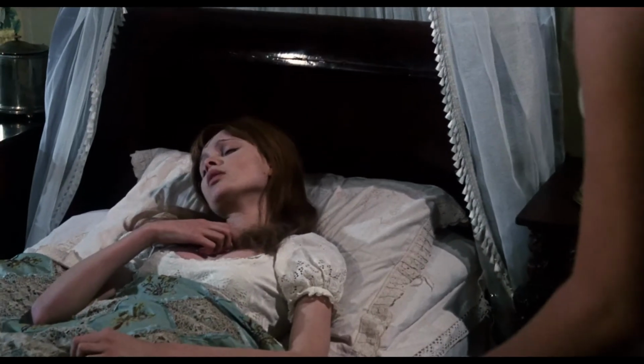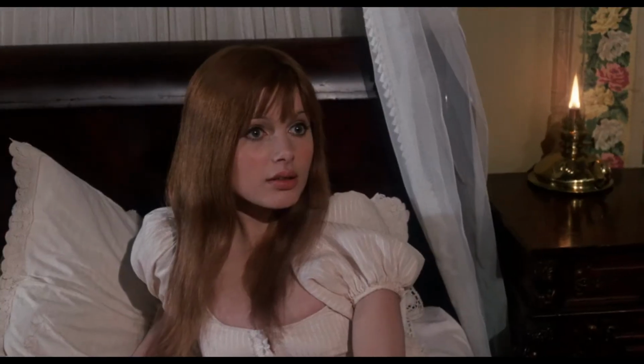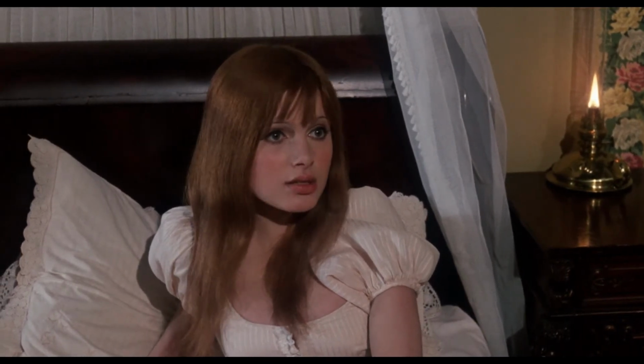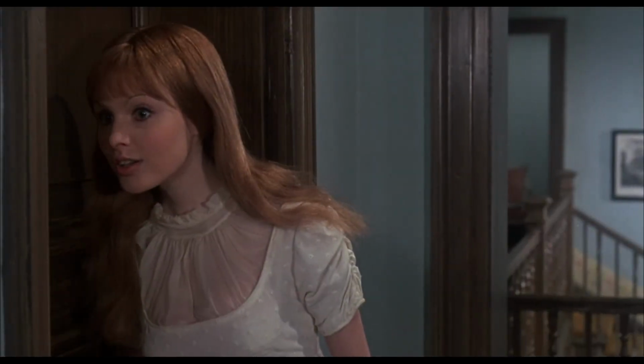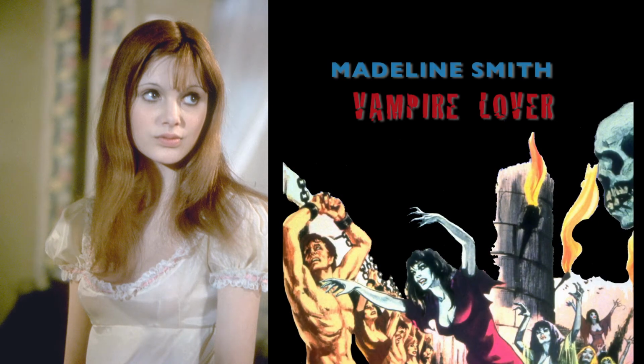She shares a variety of stories from her time on set, looking back at her role with such fond memories. Smith reminisces about the film with nostalgia, even going as far as saying this is her favorite production she's ever been a part of. On top of Madeline Smith's introduction video, we also get an archival interview with her, adding another 20 minutes of footage to watch, titled Madeline Smith, Vampire Lover.